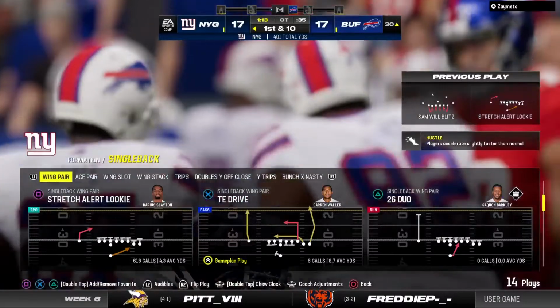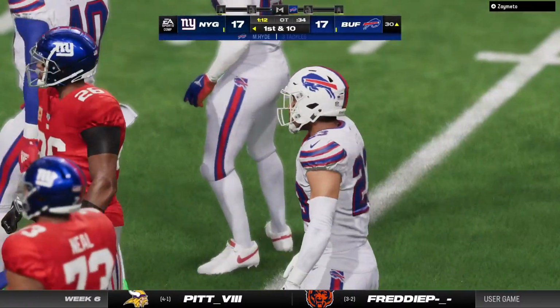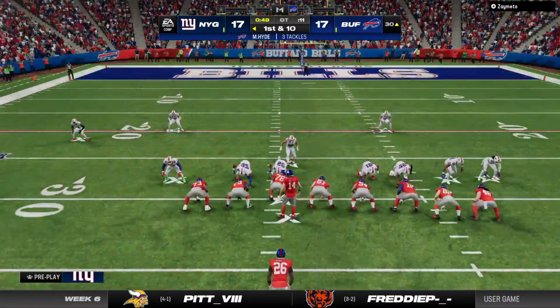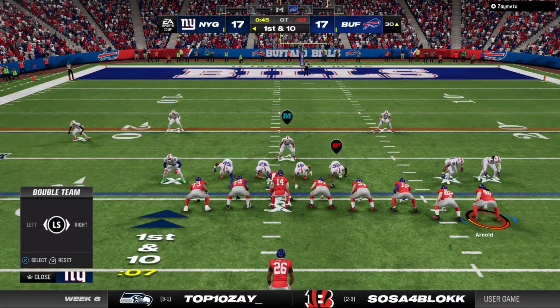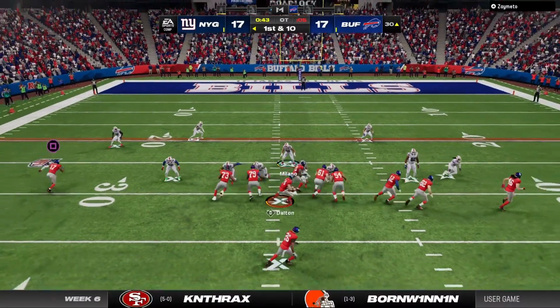They were not fooling around at all, were they? Second and short, and they brought out the heavy package. Almost felt like the super heavy package against that defense, didn't it? Yeah, I don't think they expected that much beef up front, and it turned into an easy first down conversion.